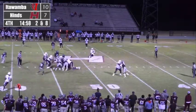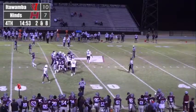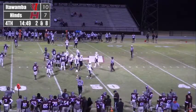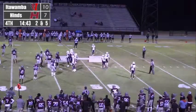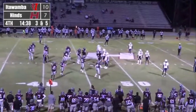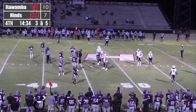They hand it to French. French up the middle. Picks up 3 yards. It's going to bring up 3rd and 5. Vivens and company in on the tackle. 3 yards, bringing up 3rd down and 5 yards to go. We'll see Willie Miller come in at defensive line.